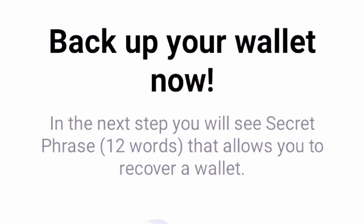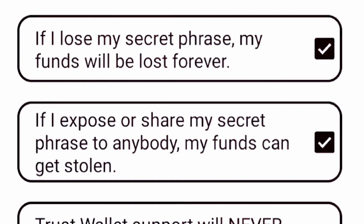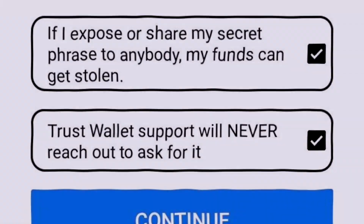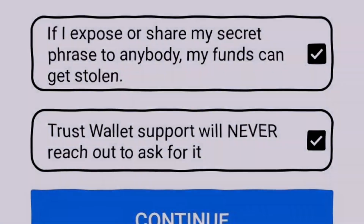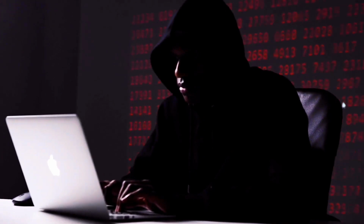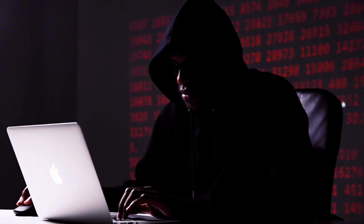So it says, in the next step, you will see the secret phrase, which are 12 words that allows you to recover a wallet. With these secret phrases, if you lose your secret phrase, your funds will be lost forever. So you should never lose those secret phrases. If you expose or share your secret phrase to anybody, your funds can get stolen. Trust Wallet support will never reach out to us for your secret phrases. So anyone out there asking you for your secret phrases in order to help you with any transactions in the blockchain, have that bell ringing in your mind that this person is here to scam you.